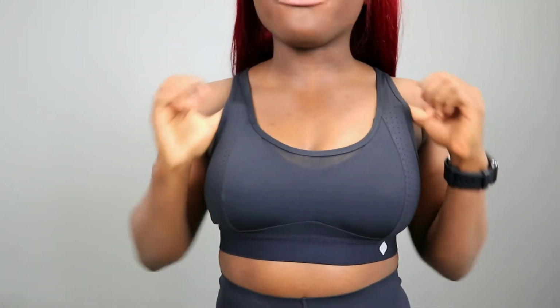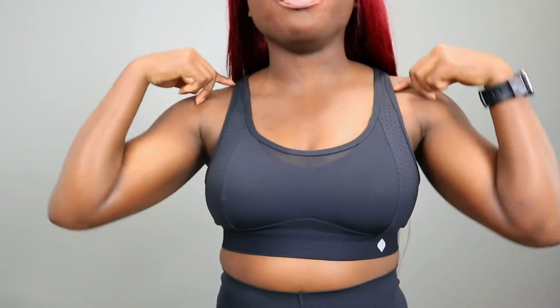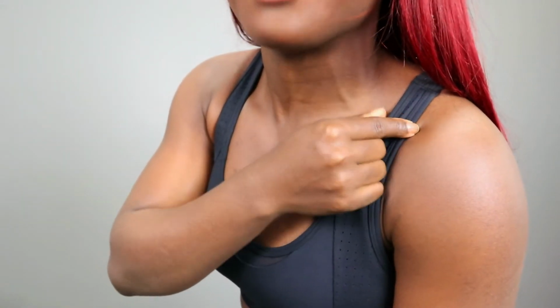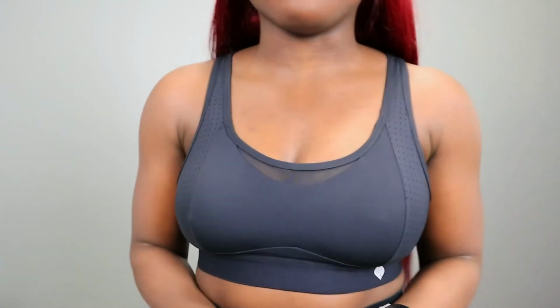This sports bra is a medium support sports bra, and keep in mind that the straps are adjustable, so if you do want it to be a bit tighter, you can definitely make it tighter. However, to prevent the straps from cutting in, I've actually made it a little bit more loose because I did find that when I initially set it up, it was a little bit too tight. The straps are very thick, especially on the outside, so if you end up tightening it too much, it will start cutting in and leaving some marks.